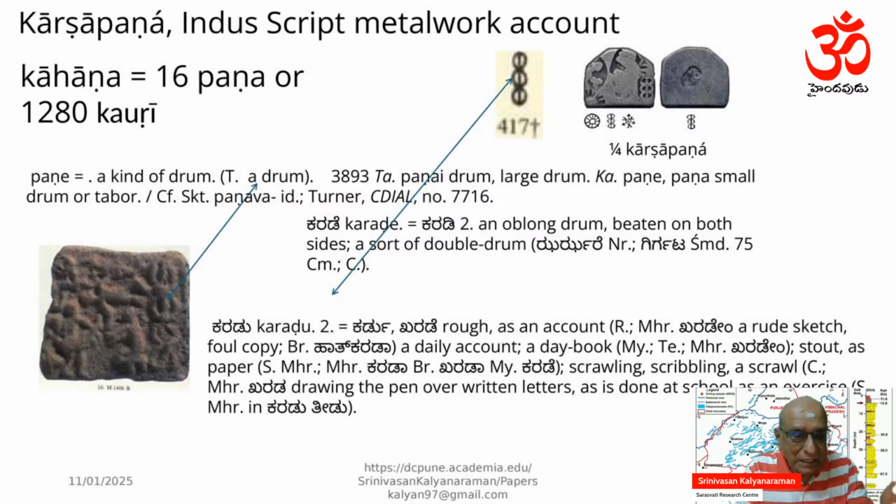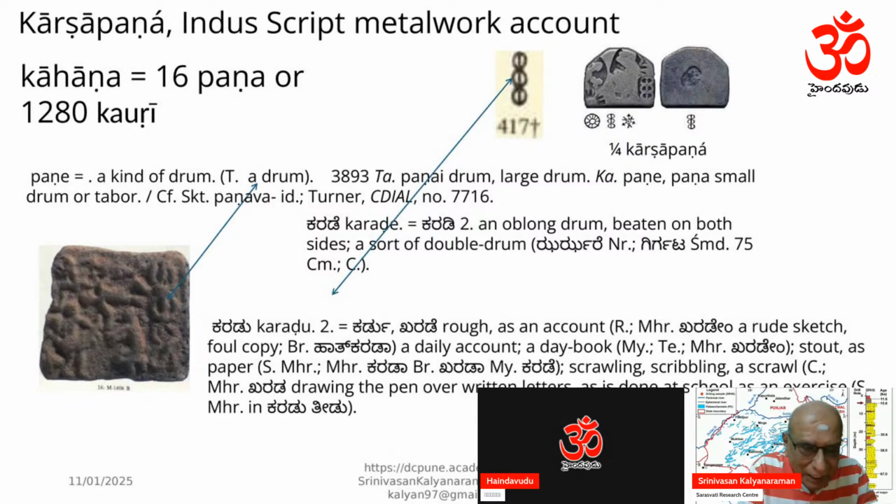So you can read the words. Sometimes it looks like a drum, a double drum. Pane, pana, panava, pana. Pana is a merchant, marketplace.